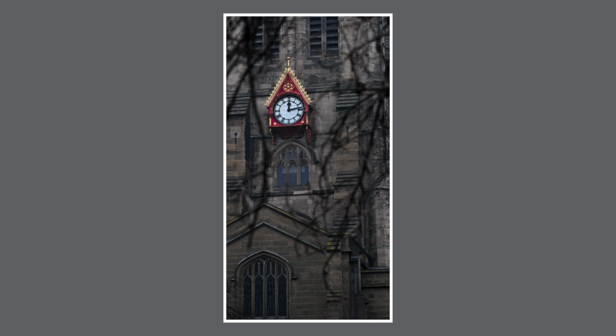And the last shot that I really like from this particular location sort of highlights the idea of punching out colours on a gloomy day. This is Newcastle Cathedral. You've got this sort of grey yellowy stone that's fairly nondescript, and then you've got this bizarre red clock sitting above the window there, and I framed it through the branches of a winter tree there to give it a little bit extra atmosphere.